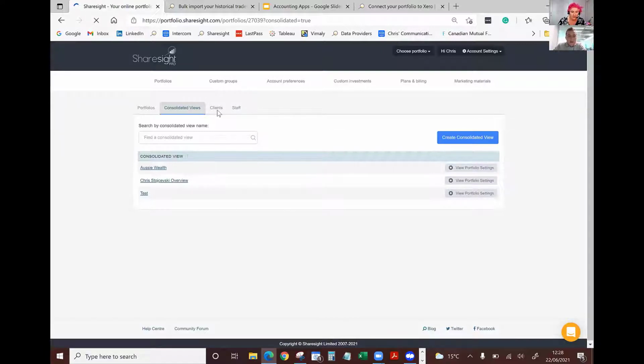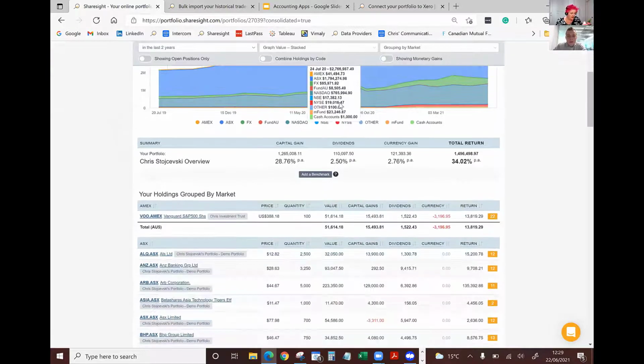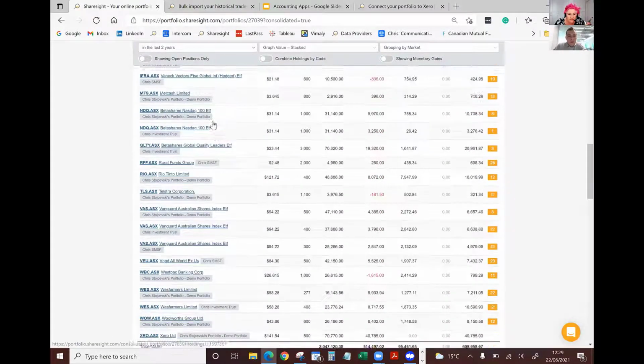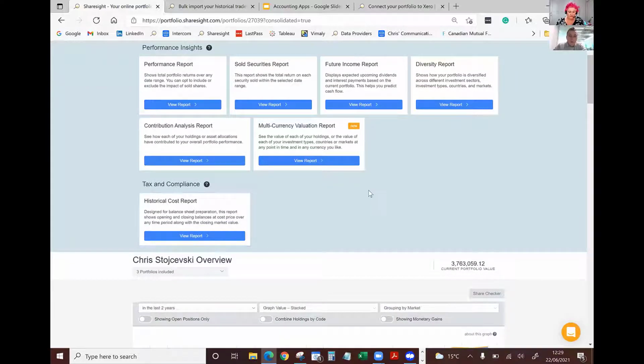I've got one here already made, and it's included three portfolios. In this example, Chris Investment Trust, maybe my self-managed super fund, and then this demo portfolio, but you could do the same for two people in a relationship. As you scroll down, it tells you which holding is in which portfolio, so it consolidates. And at the bottom, it gives you the total assets all combined together. So to answer the question, you can do that. You can generate all the reports, including the historical cost report, with the exception of the tax reports. The reason the tax reports aren't available is because we treat every single portfolio as a tax entity, so obviously you can't do one tax return for multiple entities.